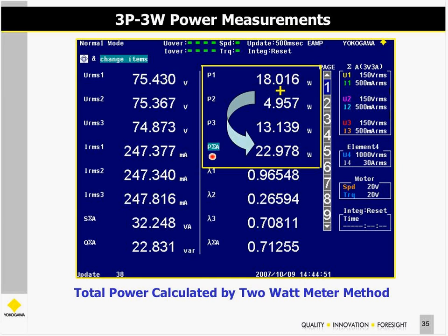Total power, which is displayed as P and then sigma or total in a group A, just the way our units work, is the sum of P1 and P2. So these two added together will give us the total power, 22.978. So on a three-phase, three-wire system, you cannot measure the phase parameters. You cannot measure phase watts, phase power factor, because remember, power factor is watts divided by VA, so we don't have phase watts. That's just the laws of the physics of the three-wire system.